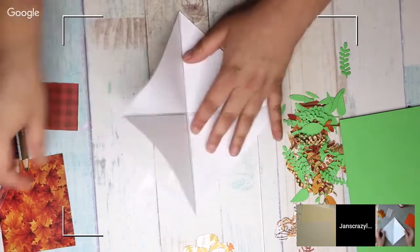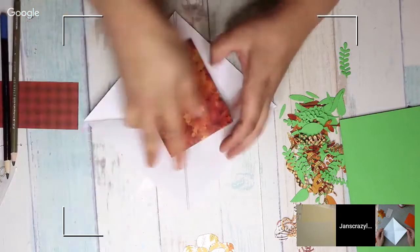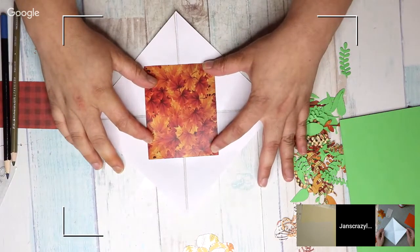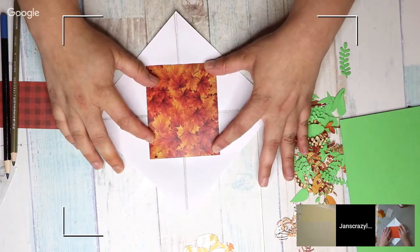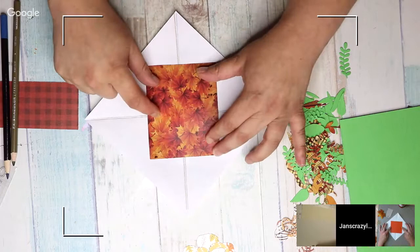Okay, so this is the tricky part. You're going to get that piece of paper, and you're going to kind of center it as best you can, right? Center it to the best of your ability. It doesn't have to be perfect. We just want to center it, right?